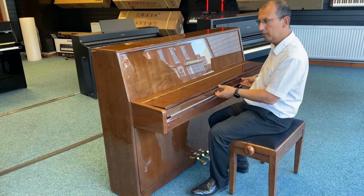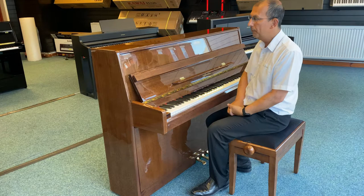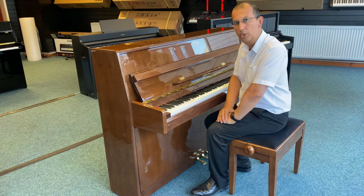Looks absolutely gorgeous. We have three pedals, with the centre pedal locking down as a practice or soft pedal, so you can play it later at night or in the evening. Inside the instrument, as you'll see on the picture if you have a look, it is in absolutely superb condition.